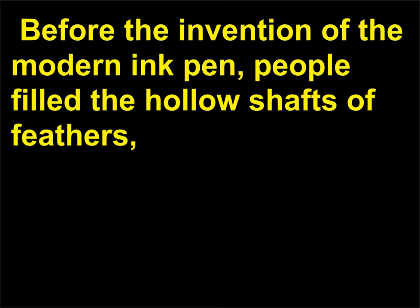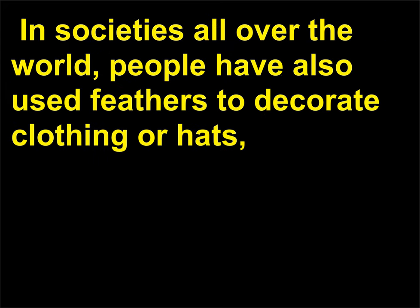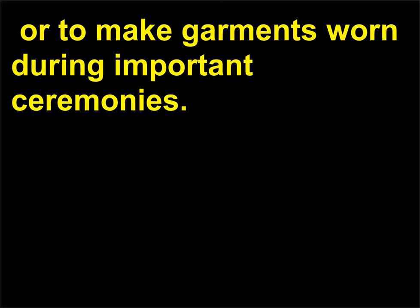Before the invention of the modern ink pen, people filled the hollow shafts of feathers, called quills, with ink and used them as writing instruments. In societies all over the world, people have also used feathers to decorate clothing or hats, or to make garments worn during important ceremonies.